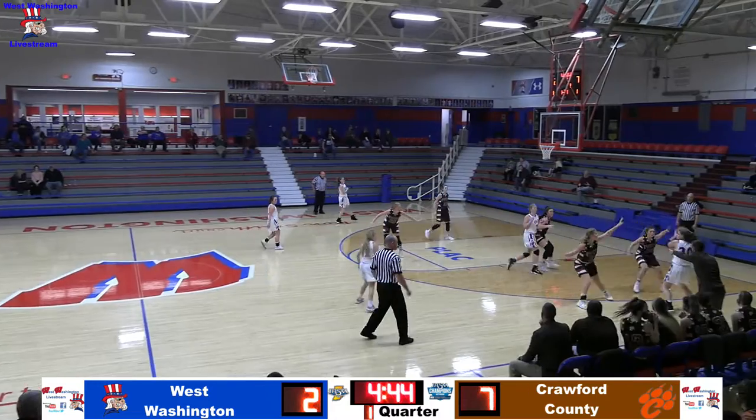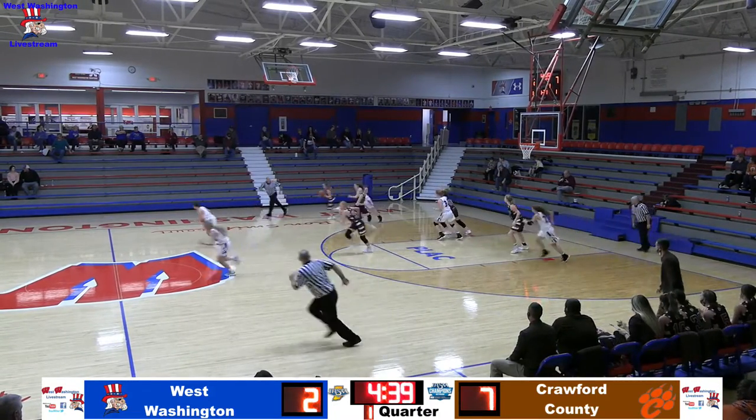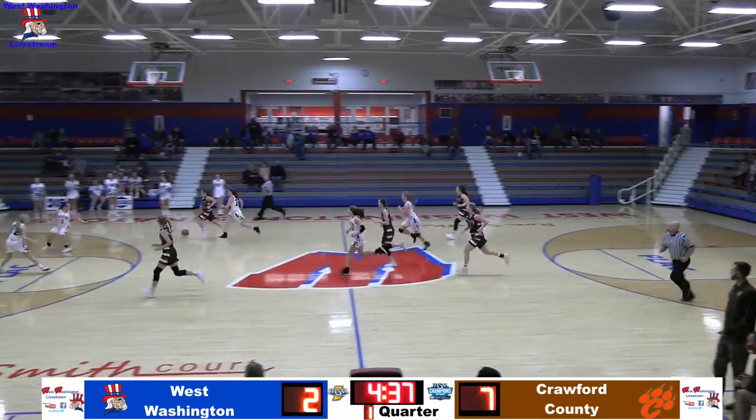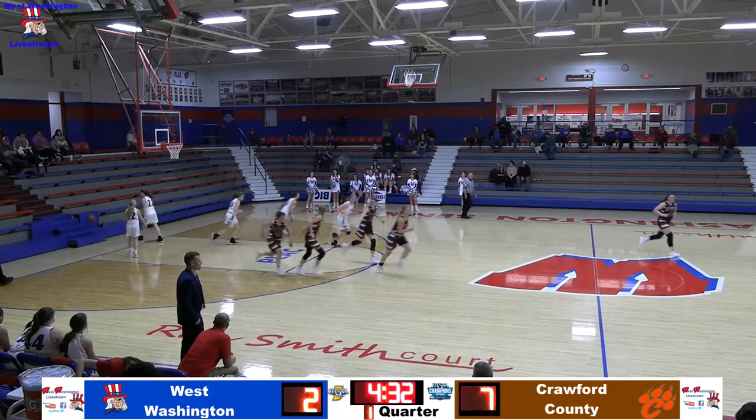Shelby with it, gives it to McKenzie in the corner. Back to Shelby, kicks it across for Alandra. Alandra goes to the corner. It's going to be tipped and taken away by the Lady Wolfpack as now they push it ahead quickly. Euro step shot is good by Sturgeon.